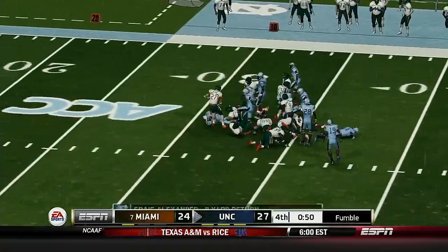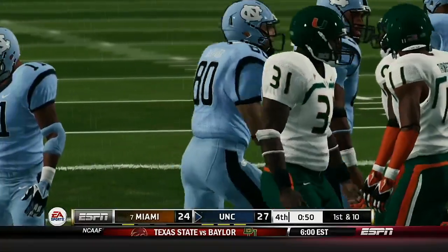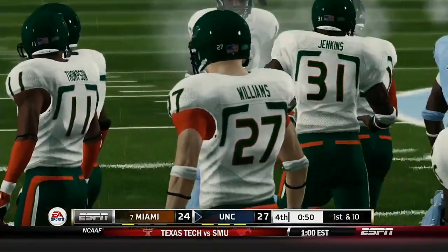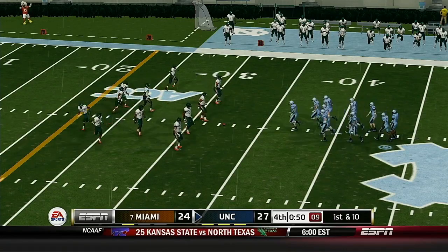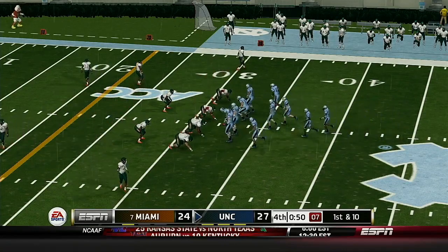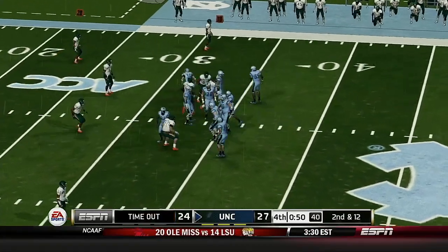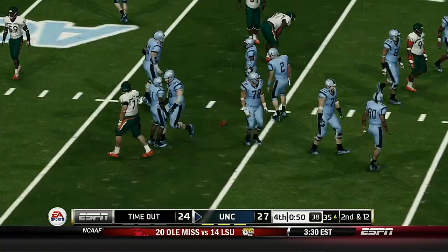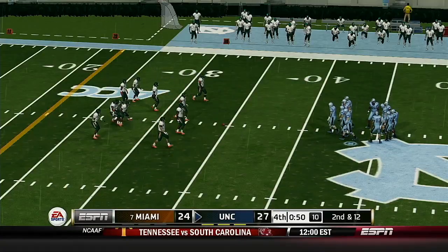The ball pops free. They fall on it. He makes it to the 32-yard line. Here we are late in the fourth quarter in a very important and a very tight football game. And who's going to come to the forefront? We'll see who's got the most leadership. Favorite play in football of your quarterback. Take a knee. The Hurricanes, they're going to have to call their third and final timeout.